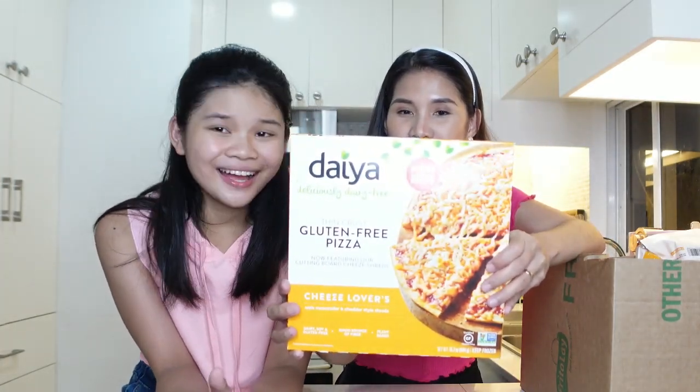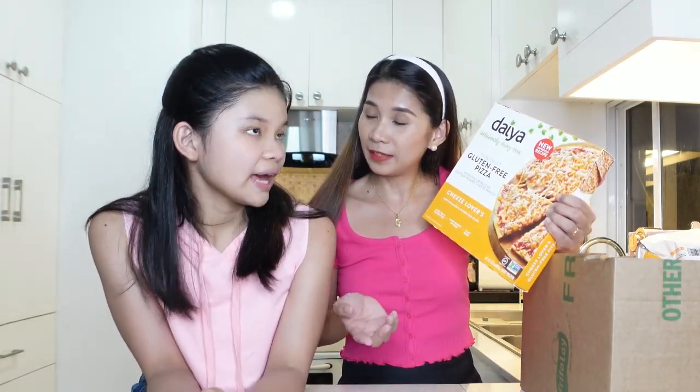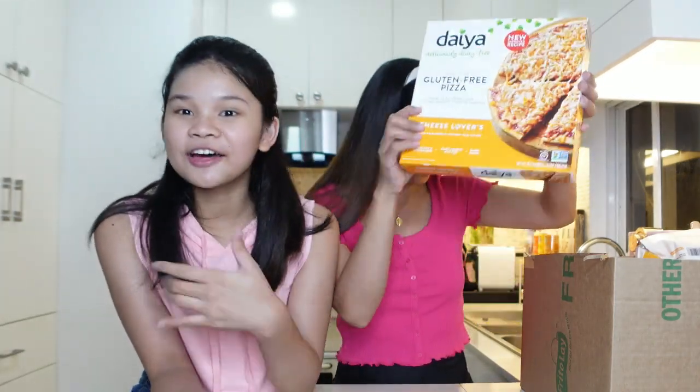Adaya pizza? This one is a dairy-free pizza, gluten-free din siya, and thin crust. First time namin itatry ito. Hindi pa kami nakapag-try ng any item na ganito from any supermarket, right? Yeah. Usually, yung ginagawa ni Daddy. Yeah, we usually make the pizza like this, step by step. But like, not really the pre-made one. So, right. I'm excited to try it, to be honest. Yeah, daming cheese. Nakaka-excite. I love cheese.